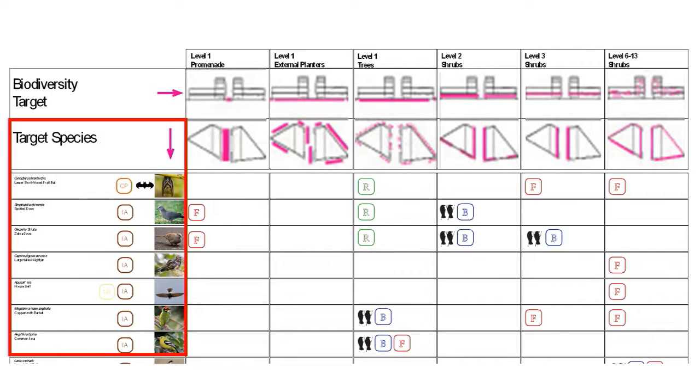The next step is to do research on the native species of fauna that we bring into the site. We don't start with the plants, we start with the fauna, because once we have the fauna, then we choose the plant species that will attract the fauna. And so we prepare what we call a biodiversity matrix. In this way, we correlate the habitats. You can see on the top row, and the species on the left-hand side.